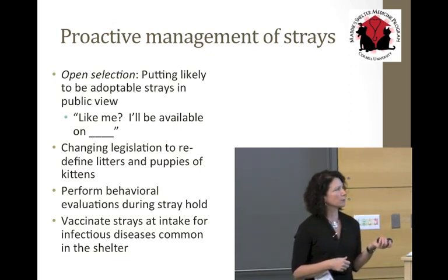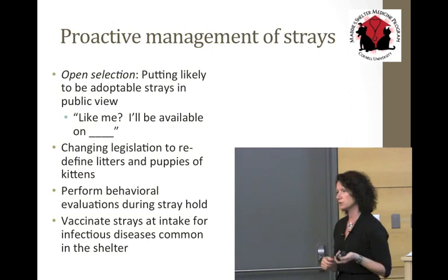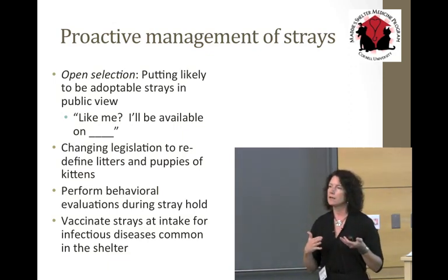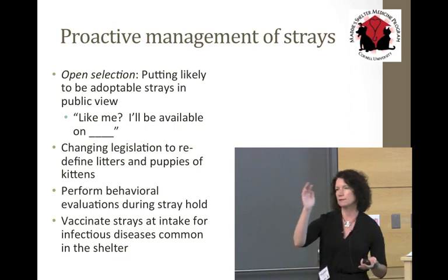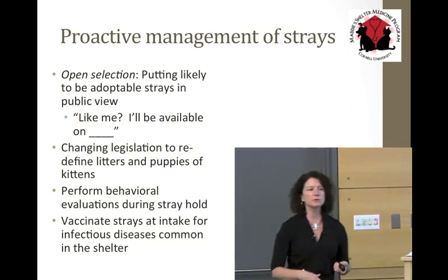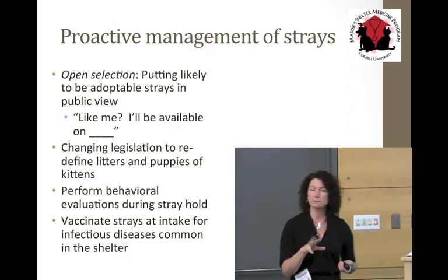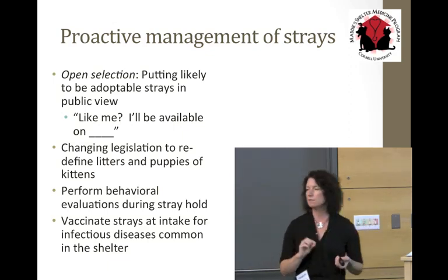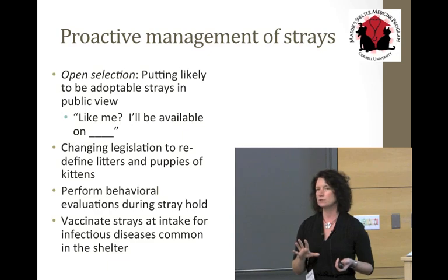Certainly, you can also look at performing behavioral evaluations during stray hold. If that's one of the places that you're getting backed up, maybe you actively go ahead and perform those evaluations, those assessments, especially if your behavior person's only coming in a couple days a week. And so either it has to get done today or it's going to be another 10 days till it gets done. So you may want to do some of those, particularly on your adoptable animals. And then vaccinating the strays at intake, which I'll talk about. Even in vaccinating the strays, don't wait until the stray hold is over to start treating them medically, because that's too late, because they've brought the disease into your shelter.